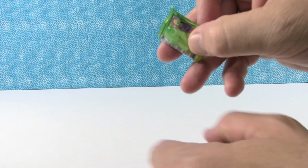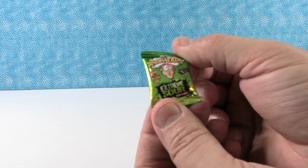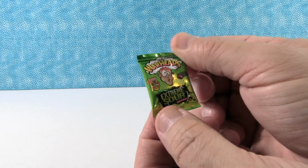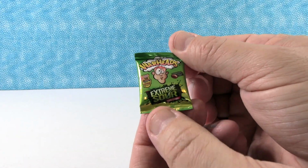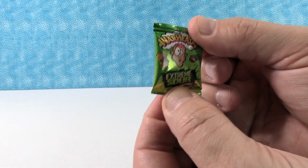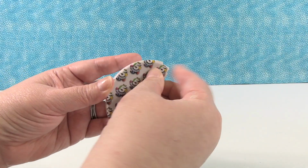Ooh, more candy. Oh, this is great. There you go. There's your Warheads. Warheads, extreme sour. These are extremely sour. Tough to eat. But Warheads, very cool. Yeah, and that has the little crinkly feel of the package. It's cool, isn't it? These are so much fun to open.